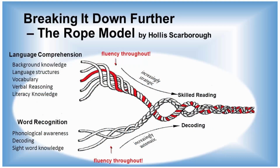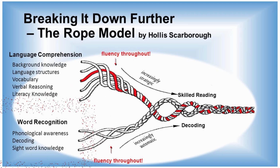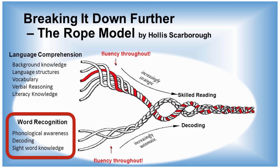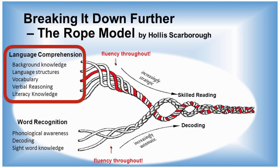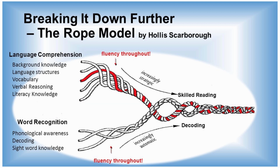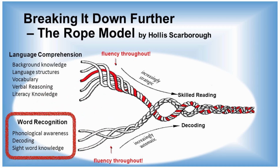Hollis Scarborough took that model and expanded it when she developed her reading rope in 2002. With the reading rope, we just take that simple view of reading and turn it on its side, and we see that within the word recognition part, we have skills such as phonological awareness, phonics, sight words. And then within the language comprehension part, we have things like vocabulary, background knowledge, verbal reasoning, genre, text structure. Those are all things that we find in standards 2, 3, 4, 5, 6, 7, and 8. But in that word recognition part is where we are really focusing for this video.